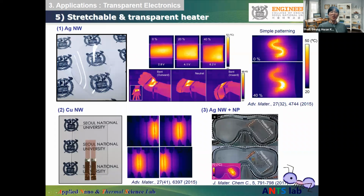The heater can also be made into a highly stretchable and transparent form. The heater can be mounted on the skin for medical thermal treatment, since some treatments need heating. The heater can also be attached on a non-flat window, such as a car windshield or ski goggle, to remove the frost formed on the glass substrate.